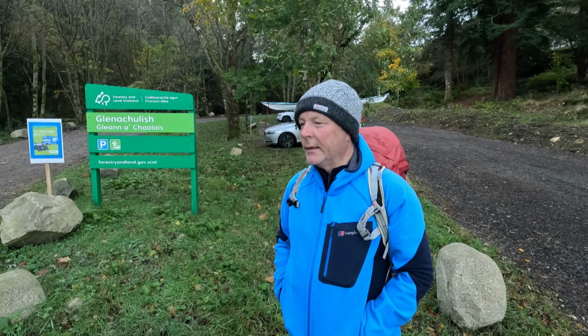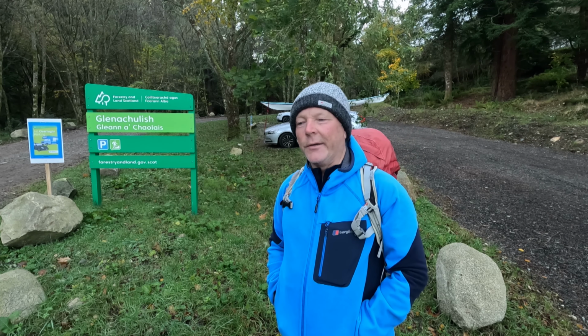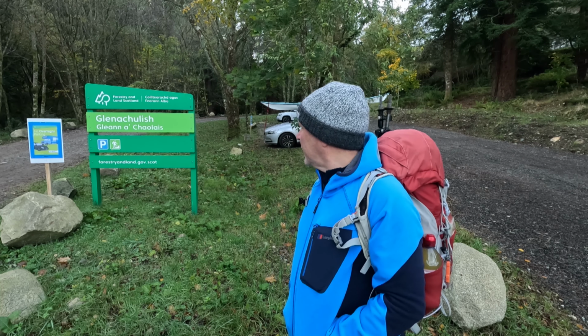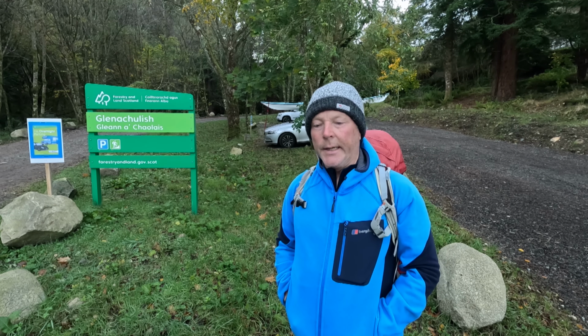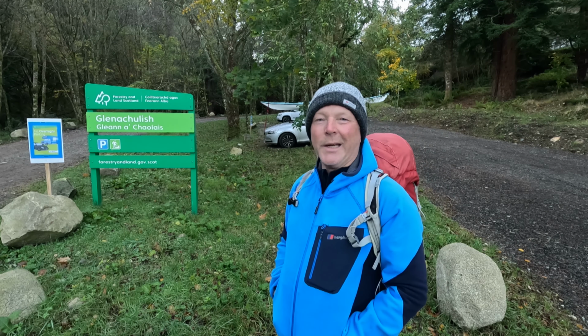It's been a few weeks since I've been out, been on holiday, had a wee injury on my Achilles, so I've decided to come out now and go for another couple of Munros, just nothing too taxing. So I'm finding myself down in Lochaber, and we're at Ballachulish, and we're heading up Beinn a' Bheithir.